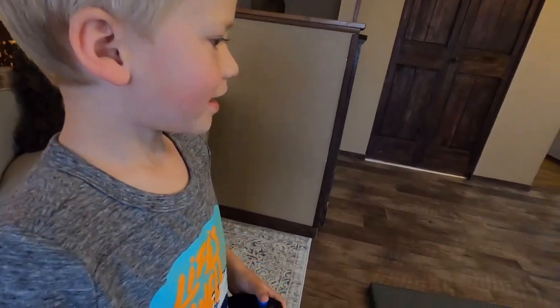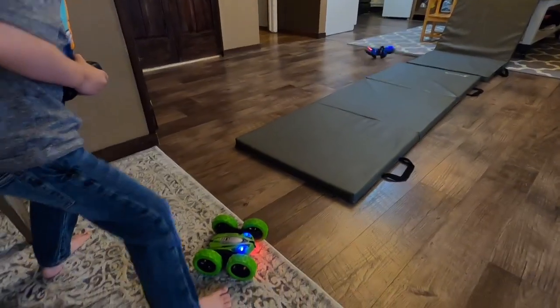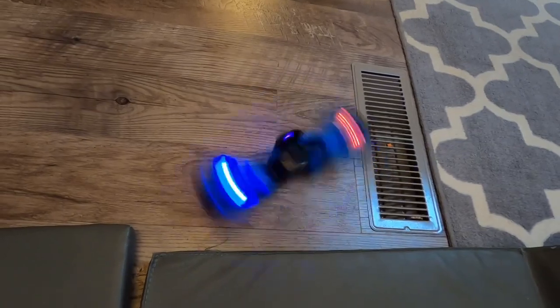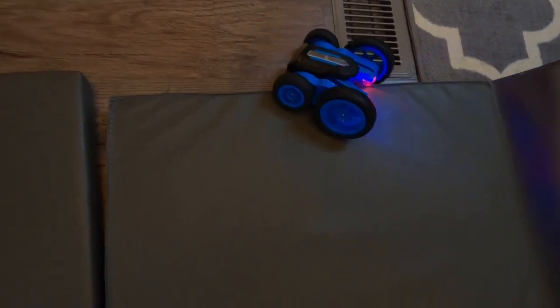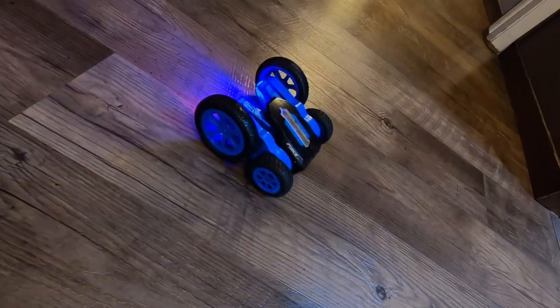Whoa, Hawkey, you just did that cool trick. Yeah, you transformed it. Look what Hawkey did. Let me show the kids. You go this way forwards and this one backwards. Try that. There you go. We did it. Whoa, I transformed it. Check that out, kids. This thing is epic. Look at that.